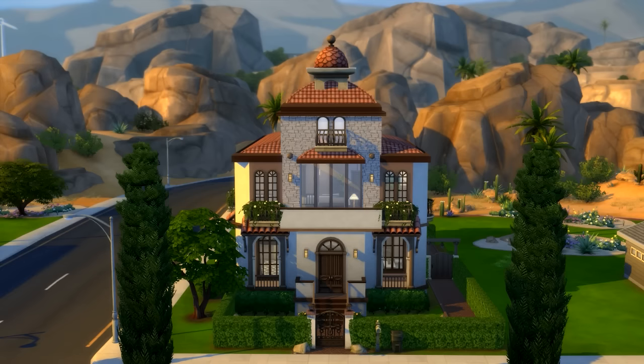Instead of doing a speed build, which literally takes me, I don't know, hours to even make these houses and then forever to edit them, and honestly, it could even probably give y'all a seizure with how much I move around and fluctuate, I decided just to cut to the chase and do a house tour of the finished product.